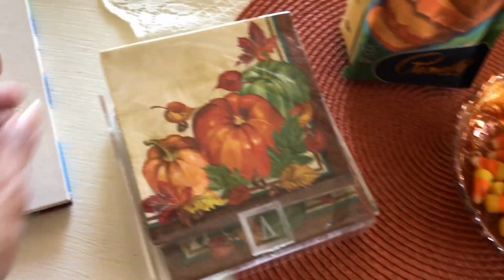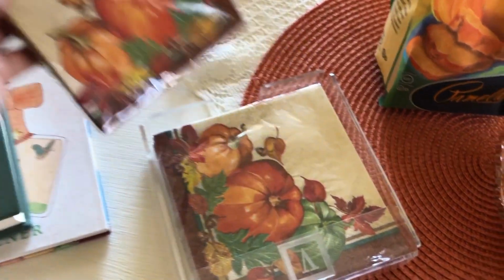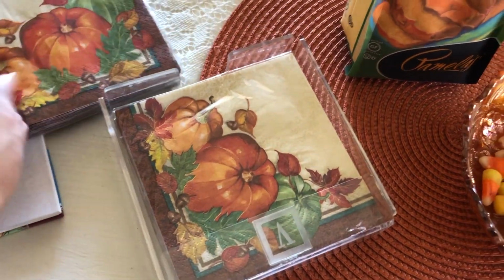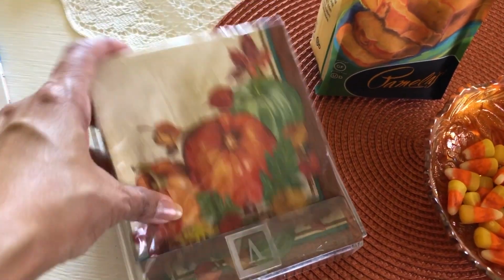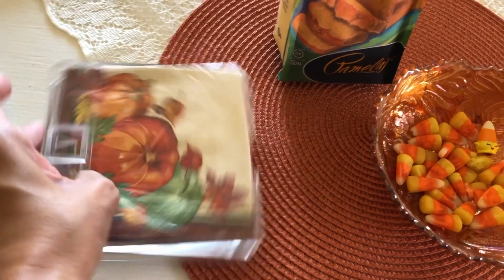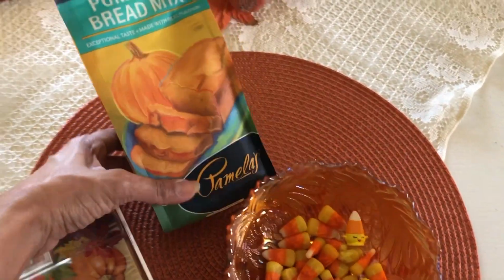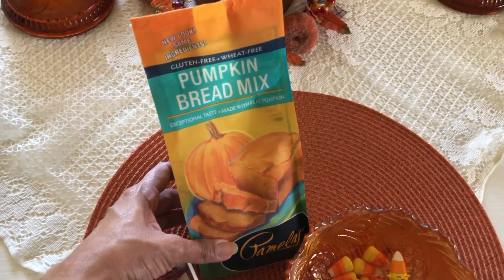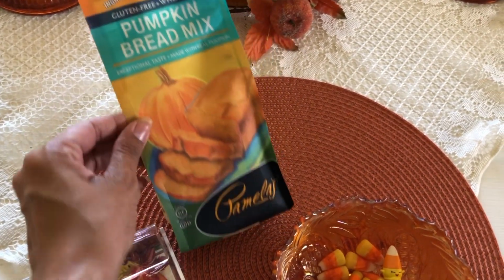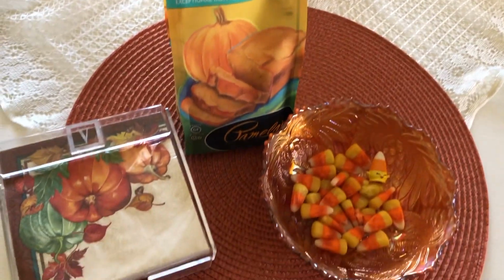Some other things that I purchased for my home that I usually purchase every year. I like to add my different fall decor napkins. I like to buy these small little napkins and keep a couple on my table for guests. And those were really cute. I found those for 50 cents each at the discount grocery store I go to, along with this pumpkin bread mix. I love to bake during the fall, and Hadara and my daughter and I love to do that. So I think this will be good to make together.